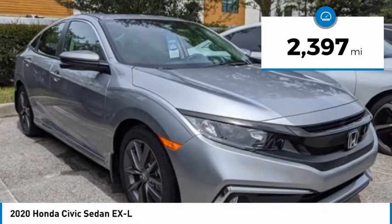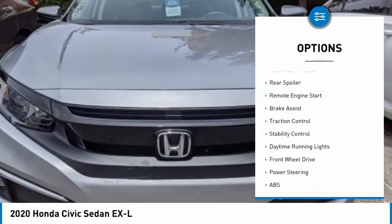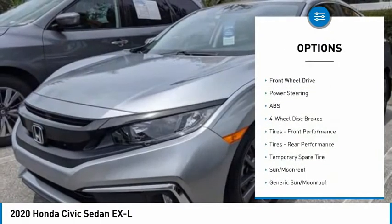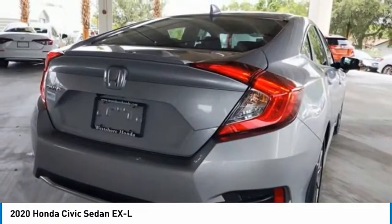Here are some of this vehicle's great options: tire pressure monitor, turbocharged, heated mirrors, aluminum wheels, rear spoiler, remote engine start, brake assist, traction control, stability control, daytime running lights. If you like it online, you'll love it in your driveway. Take it for a spin today.